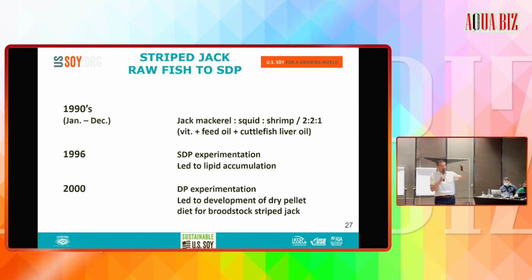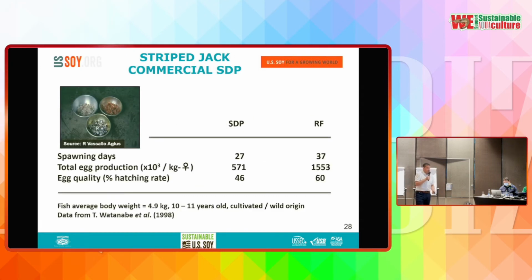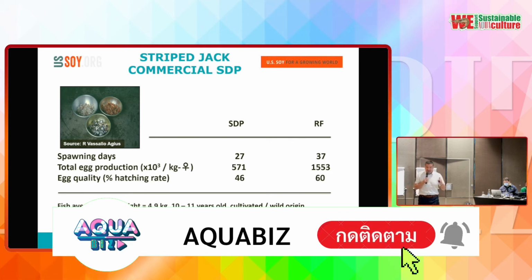So you will see from the experiments how we went along. And then after that, we introduced the steam dry pellet with lower fat content, okay? And this led to the development of dry pellet diet for broodstock striped-jack. You will see that the striped-jack story has a lot of hurdles compared to the yellowtail story.